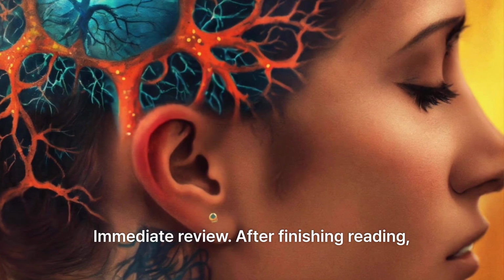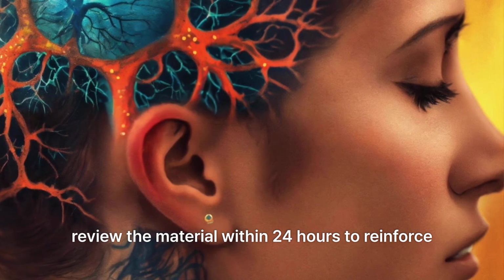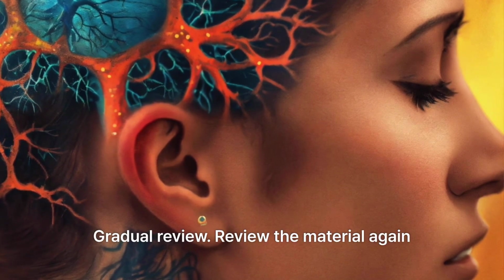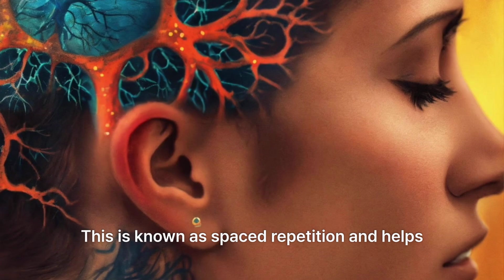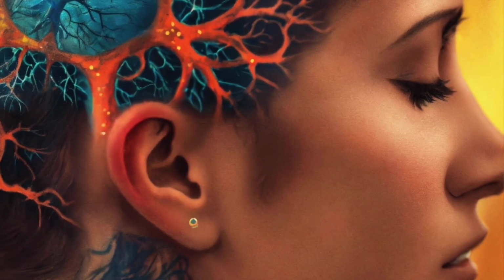Immediate review. After finishing reading, review the material within 24 hours to reinforce the information and prevent it from slipping away. Gradual review. Review the material again after 1 week, then after 1 month. This is known as spaced repetition and helps cement the information in your long-term memory.